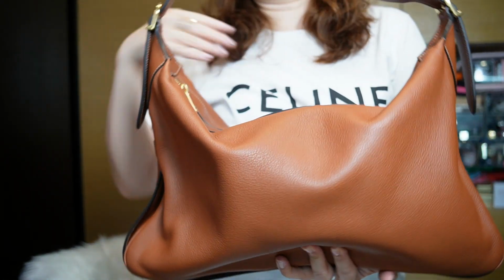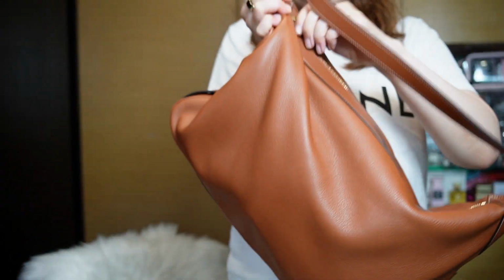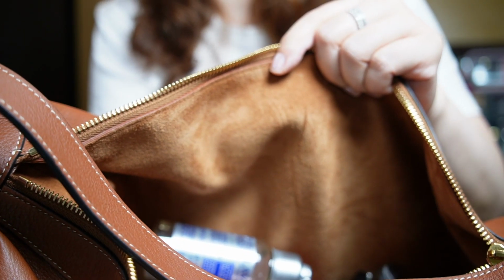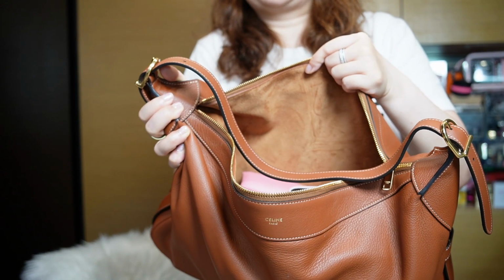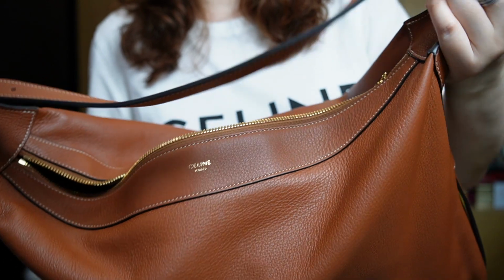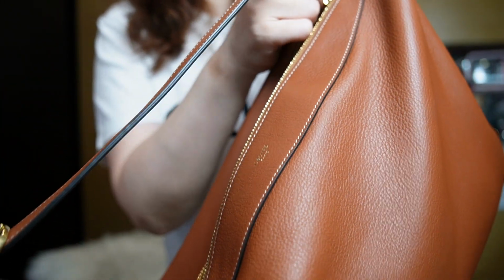It is made out of calf skin, as you can see here, and on the inside, if you can see here, it's made out of this nice suede material, and it's basically just one large hole. So there's not a lot of hardware on this bag. As you can see, it's just one large zipper, and that zips perfectly fine.